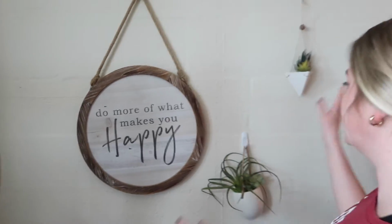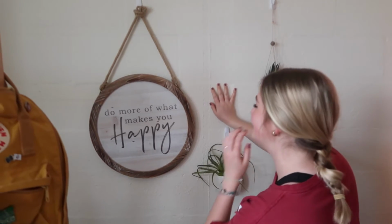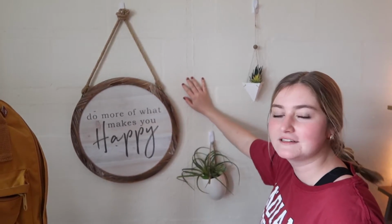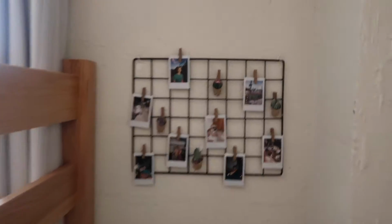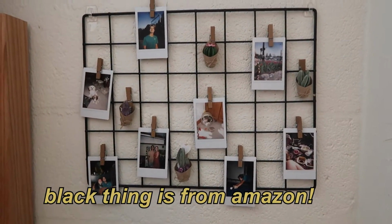Oh yeah, so here's my little decor wall. My art gallery, if you will. So I got this from one of those home stores. I don't remember. Home Goods maybe? Then I also got these from Hobby Lobby maybe? It's been so long. But I also got this. Did you get this little... Oh wow, I didn't even see that. It's got some Polaroid pictures and some little cacti.